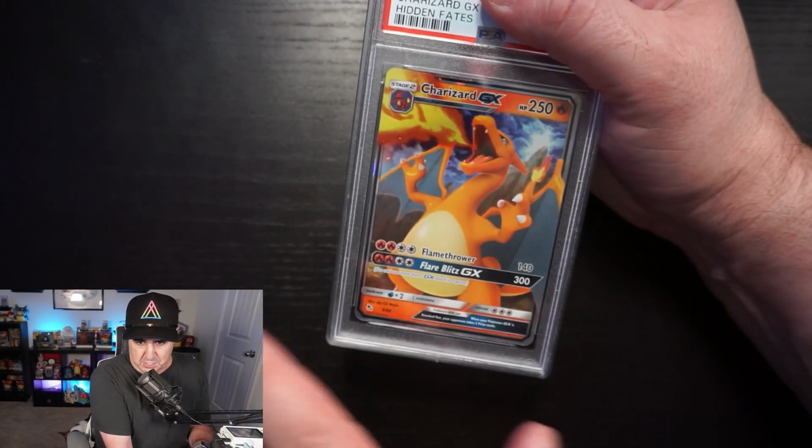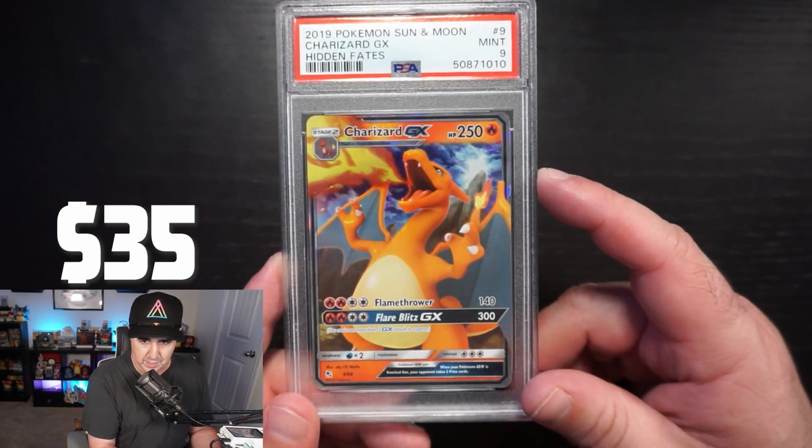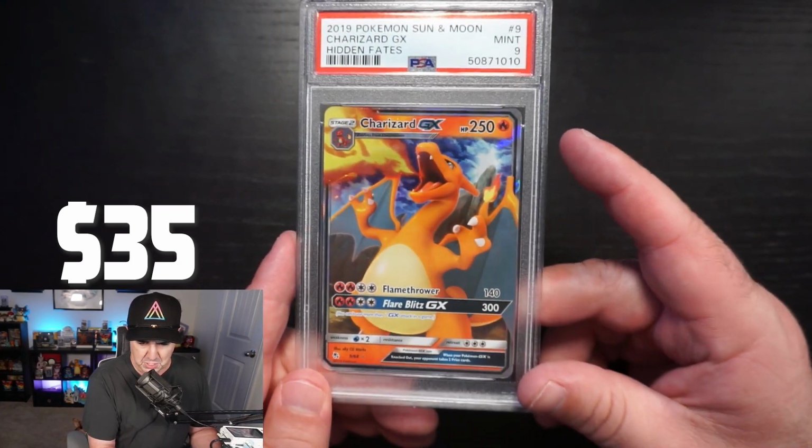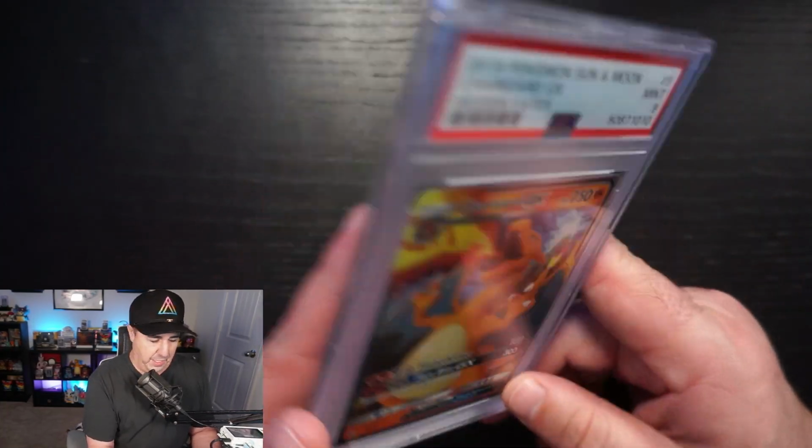This one's a little off-centered that way, and because of that, we get a 9. So this is just an ultra rare. This is very cheap. This is like a $30 slab. If you want a very, very cheap Charizard slab, this is like $30-$35. Hit me up and grab you a very cheap Charizard slab.